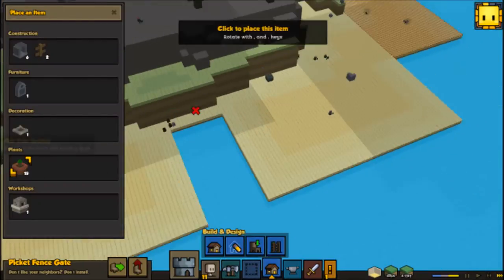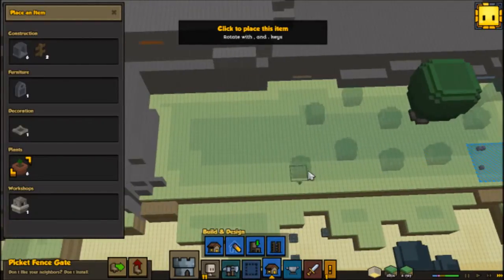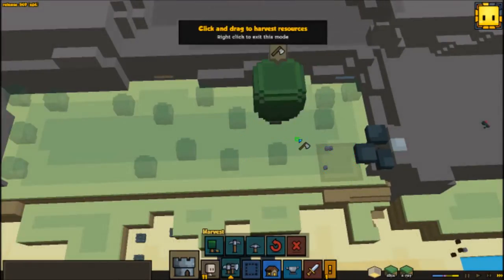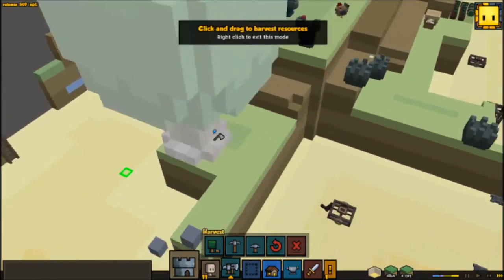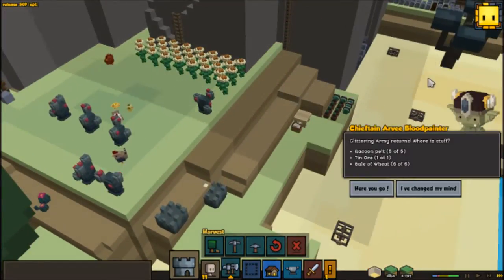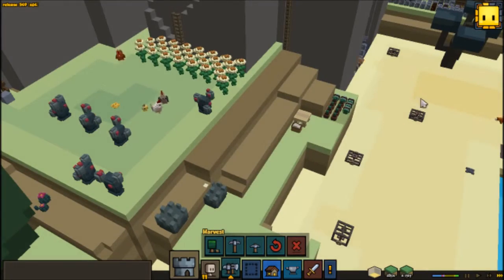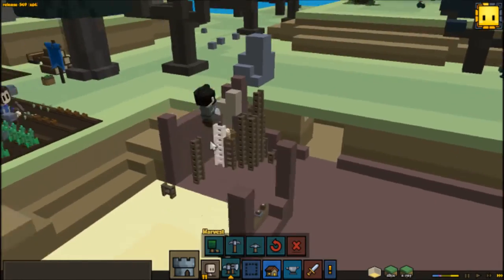Daily update, don't care for. We have 15 trees. Let's chop down that one. It'll produce wood. It'll be okay. Chop it down. Here you go. You should be happy. Okay, so he's happy. Contented. We now have wood.